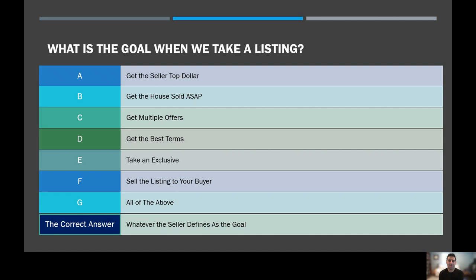I outlined a few answers that we've received: get the seller top dollar, get the house sold as soon as possible, get multiple offers, get the best terms, take an exclusive, sell the listing to your buyer, all the above. The truth is none of those are the answer. I know that sometimes that may seem counterintuitive, especially that first one, get the seller top dollar. Not every seller's number one priority is getting top dollar.